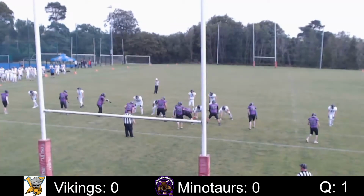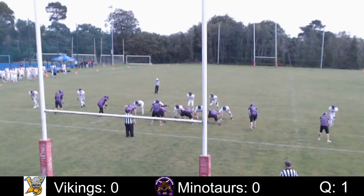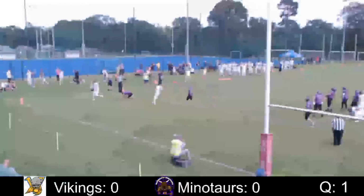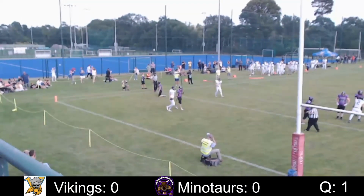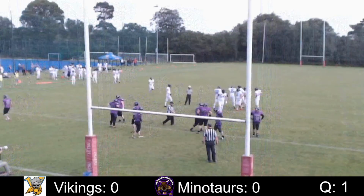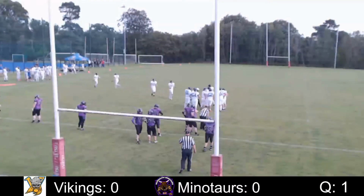Vikings in a tight spread formation. Running back to Kieran Gilhoo's left. Ball snapped. Drops back to pass. Sets himself. Touchdown! Woo! Touchdown from Martin Rothschild. Touchdown pass from Kieran Gilhoo. His first touchdown in the year. What a time to get it. Nice job. First touchdown of the year for Martin there. Delighted to see him.